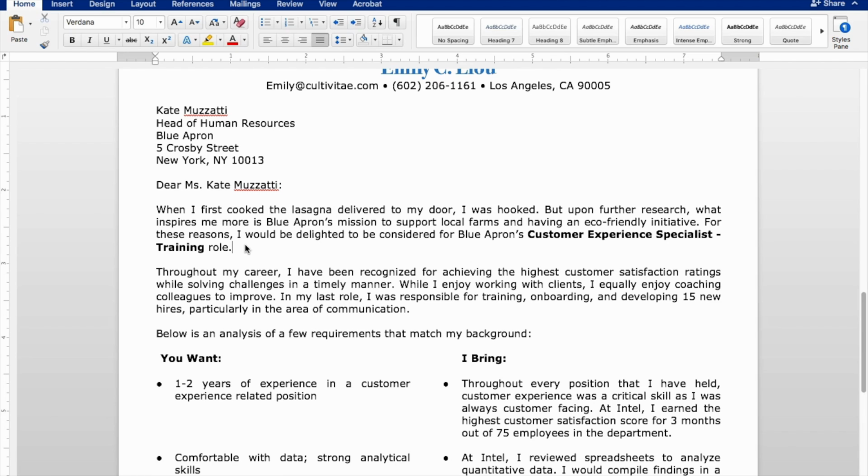So in this case, I have used Blue Apron before, and I do remember that the first ingredient or recipe that I cooked was lasagna. So I wrote, when I first cooked the lasagna delivered to my door, I was hooked. But upon further research, what inspires me more is Blue Apron's mission to support local farms and having an eco-friendly initiative. So I'm really demonstrating I've gone beyond just their website and I recognize, wow, they actually have a sustainability cause. And that's really exciting for me.